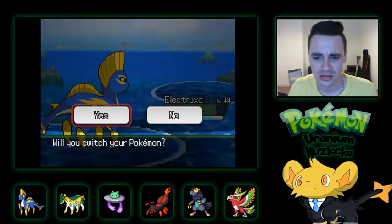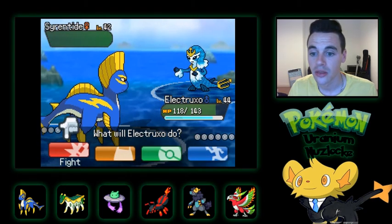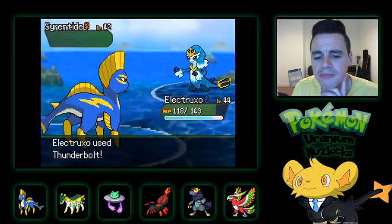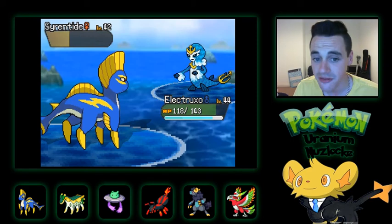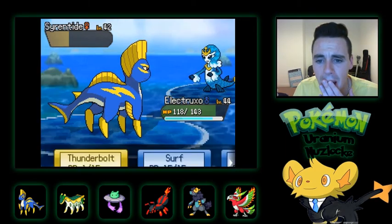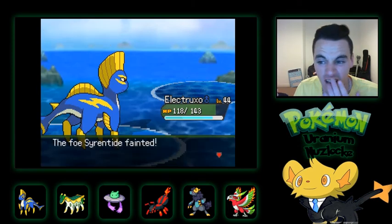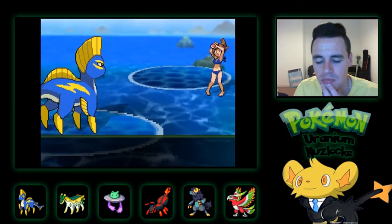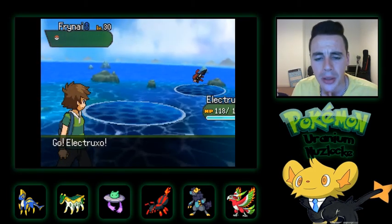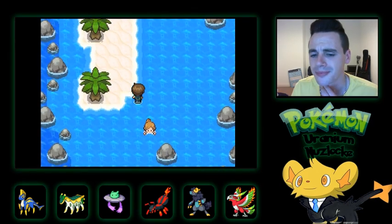What's a siren turd? That'll be the evolution of that Selkid that I like. Selkid's really cute. A little bit disappointed with how it turns out, if this is what it turns into. I'm assuming that it does turn into this. Let me know what you think. Apart from Electruxo, what's your favourite water type that you've seen so far?